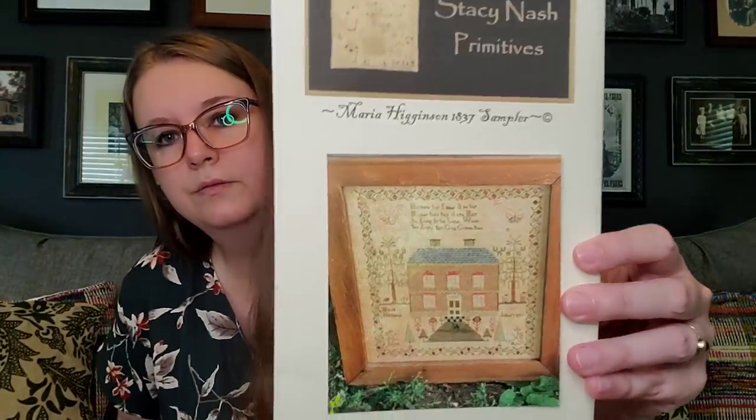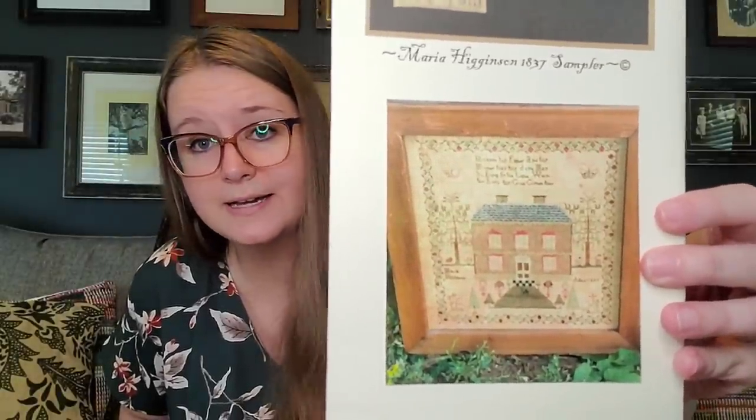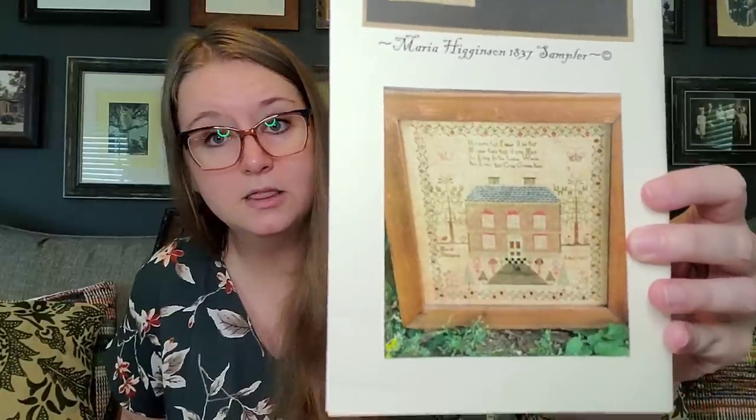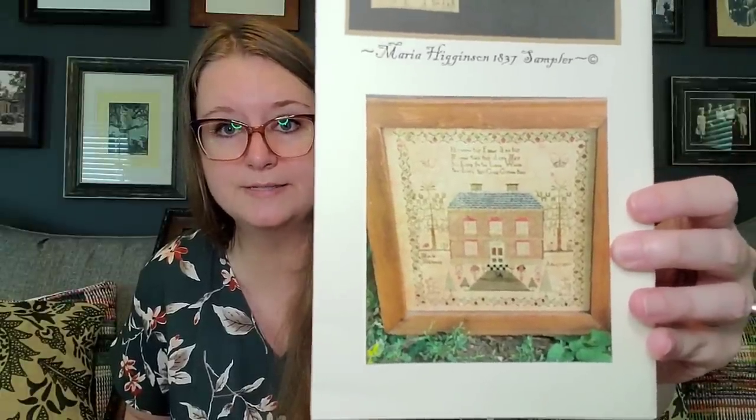This one I also somehow missed along the way. Let's see, I don't see the copyright on this. Let's look. I feel like it's older because it has, no, 2022. This is Stacy Nash Primitives Maria Higginson 1837 sampler. I love a big house, guys. Some people hate to stitch houses. I love to stitch houses. Let me get lost in side-to-side fill-in, and I'm just in my happy place.